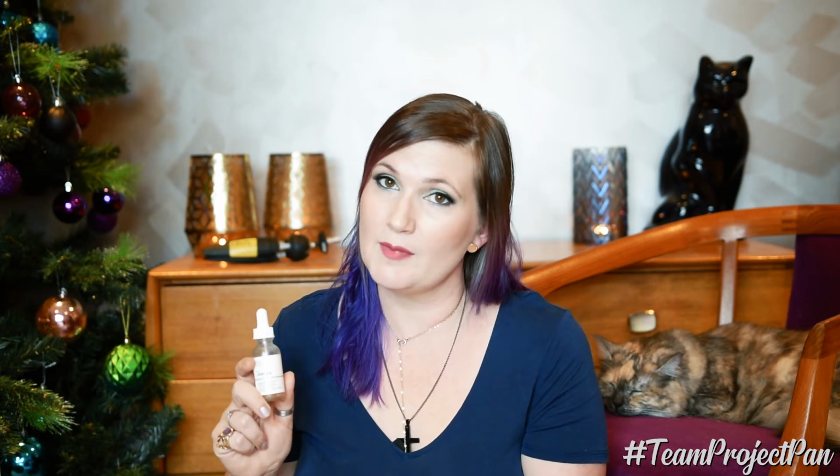I let it dry down, and then I put my moisturizer over it afterwards. I have also been known to use this underneath makeup, and it doesn't disrupt your makeup. So if that's something that you need, once it's dry, then you can just put whatever you need to over the top of it.